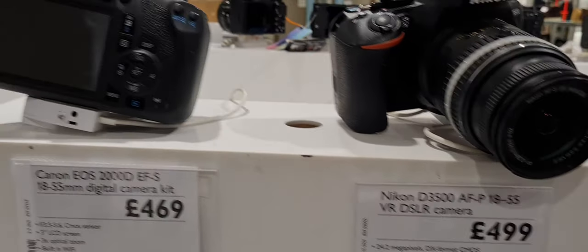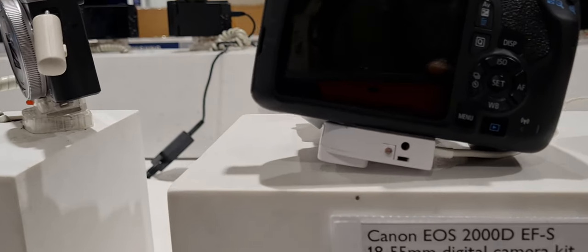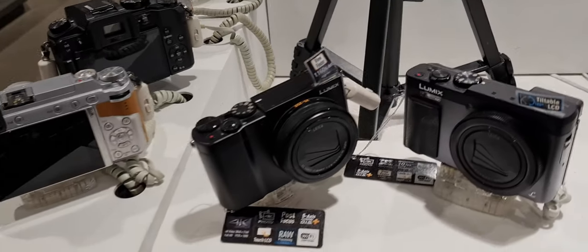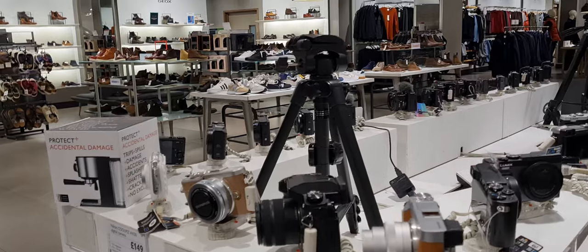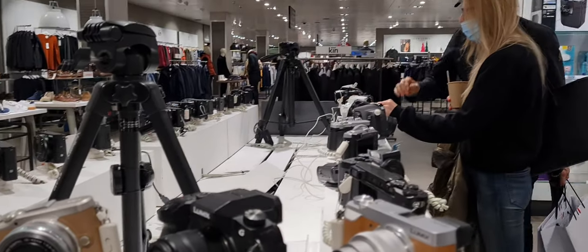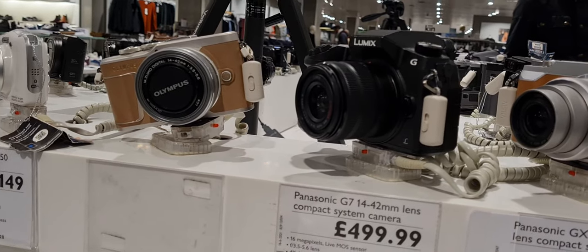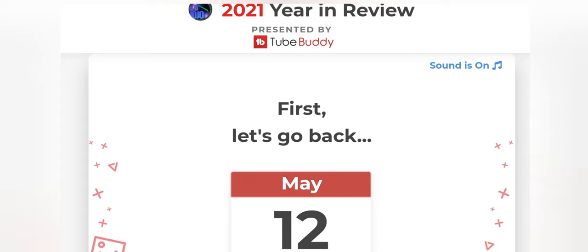Nikon, $499, $469. Understand? This is exactly what I'm saying.